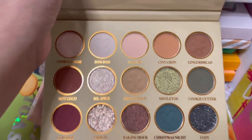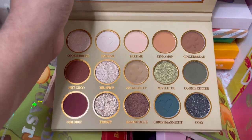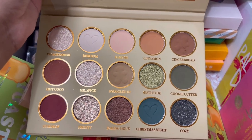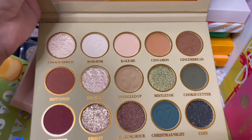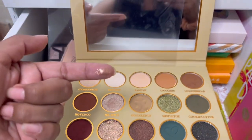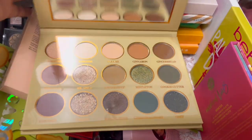So here is the Winter Spice from Beauty Creations. As you can see, pretty good colors. They actually have a beautiful, sparkly formula. Like this one right here, look at that, glitters. Beautiful. So this is the Winter Spice.